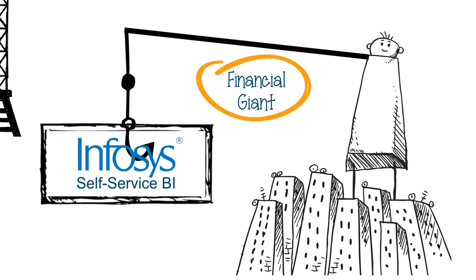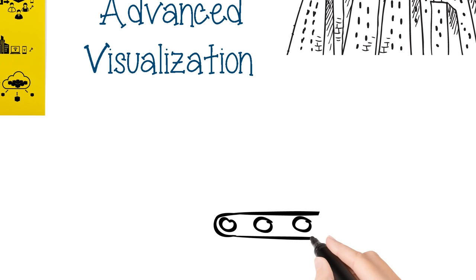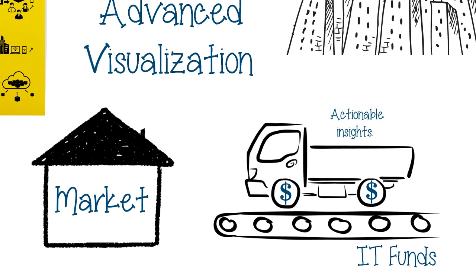Infosys got to the task at hand by providing infrastructure to enable rapid development and deployment of advanced visualization. Our intervention resulted in better management and tracking of IT funds and improved time to market with actionable insights.